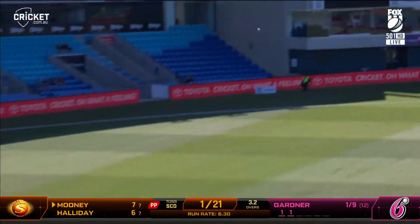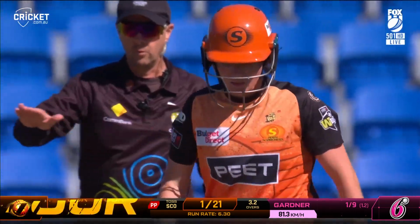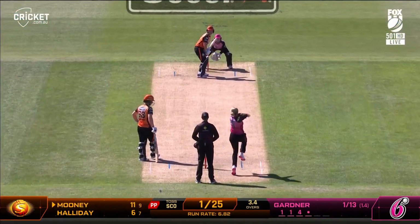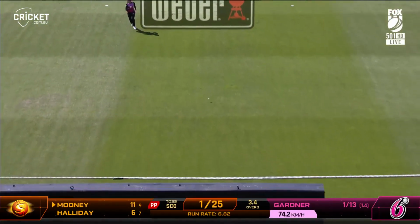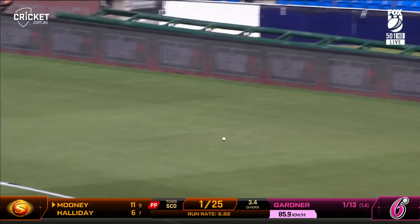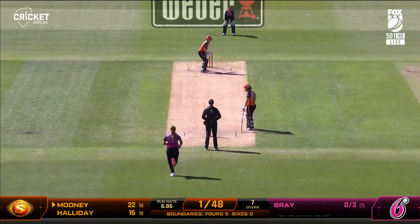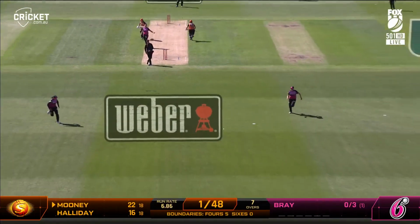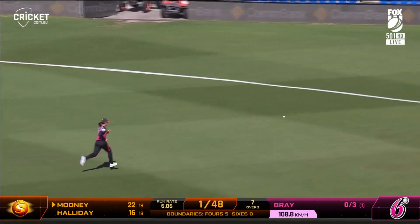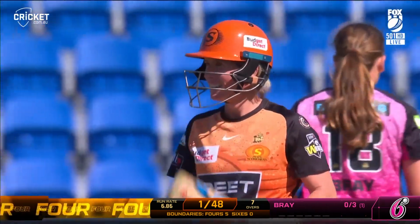Mooney uses her feet beautifully, and the placement's superb. One bounce over the rope for 4. Once again uses her feet, and this time hits it straight over the bowler's head for 4. Fantastic shot. This talented young player, Kiva Bray, comes in and gets smashed back over her head for 4. Beth Mooney style, Matilda. There's nothing quite like it.